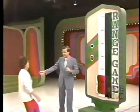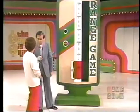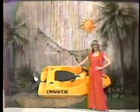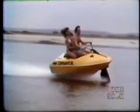In the center of the stage, it's a game for Lily. Thank you for that nice squeeze. We're going to play the range game, and we're not fooling around. Look at the bottom of that scale, $1,900. The prize is worth more than that. And here's the prize. A water cycle. Dynafoil. All the excitement of motorcycle riding with the thrill of boating combines stability and safety, even in rough water, from Dynafoil. Yes, you win that water cycle and then pray for rain.